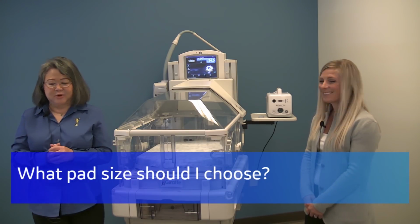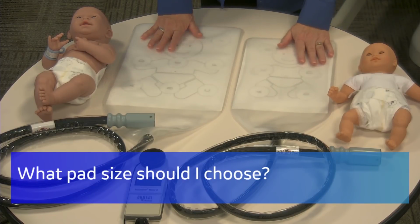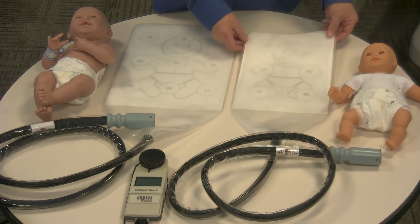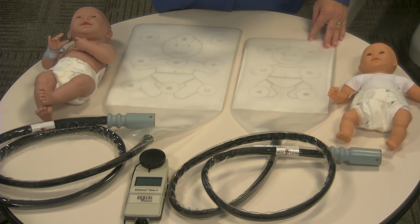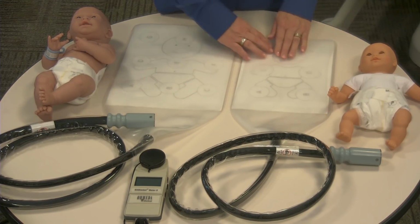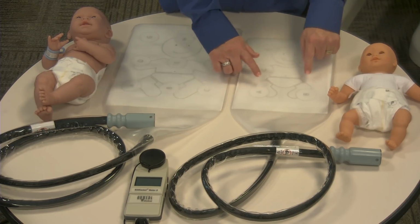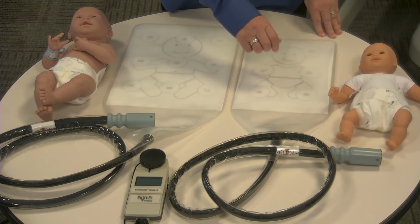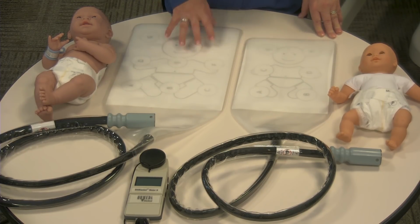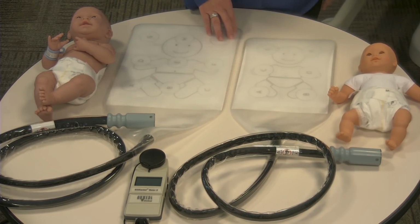Okay, sure. So let's move over to this table over here, and you see we have the two sizes of BiliSoft pads available. The smaller one, you notice, is actually bigger than the previous small pad. It's now 8 inches by 10 inches. We also put in this little diagram of a baby, so you know where to position the baby, and also these circles where you could check with your light meter. And the larger pad, you see there are 9 circles instead of 6, and it's 10 by 12.